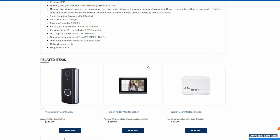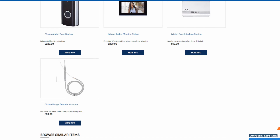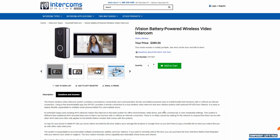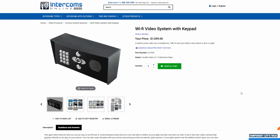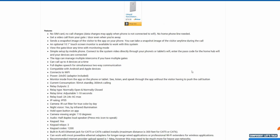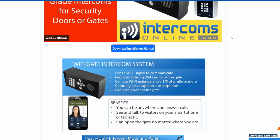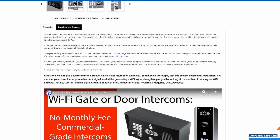And if you have poor reception, you can also put an antenna inside your building. So like if your walls are metal, for instance, you might have to use an antenna to get the signal inside your building so it can communicate with Wi-Fi. So that's a good option. And then there's the heavy duty ones for gates, like at driveway gates. And there's also a vertical version of this one that you can use at doors as well. And these also use a Wi-Fi signal, but they're much more durable and also longer range and better operation as well.